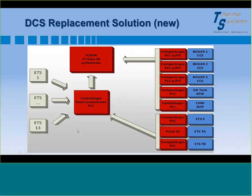And this is what we went to, a more distributed approach, if you will, where the ETS is now pointed to a new ControlLogix PAC, and that did all the data aggregation, and that was funneling all the information up to the new SCADA. So we isolated critical metering points into a dedicated PLC, basically upgraded that PLC5 to the ControlLogix, and moved these ETSs over to the PLC, and installed new controls for each boiler, a dedicated one for the DA tank boiler feed water system, and a dedicated ControlLogix for the chilled water balance of plant system.